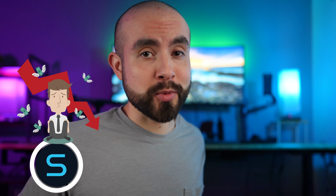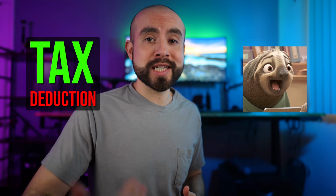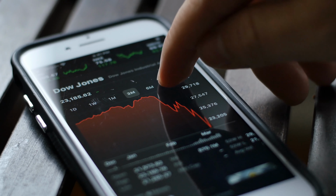But what if you experienced some investment losses on Stash during the previous year? Well, my friends, you're actually in luck because you can use these losses as tax deductions to help offset your capital gains. So for instance, if you lost money selling an investment on Stash, you can actually use capital losses and capital loss carryovers to your advantage. Together, these two strategies act as a way to help you earn back a good percentage of what you might have lost through a bad investment.